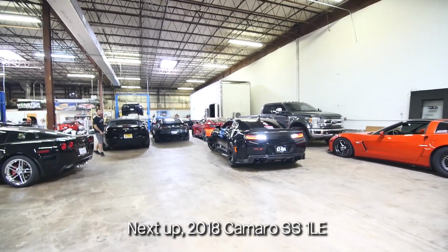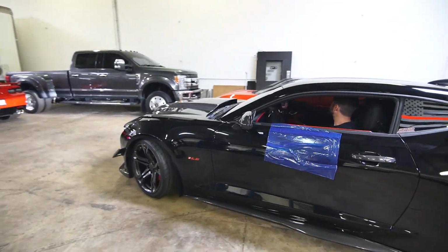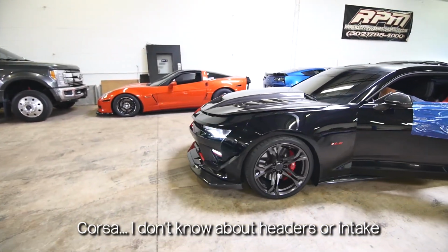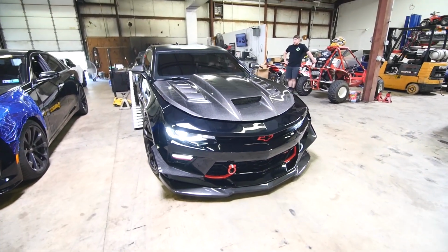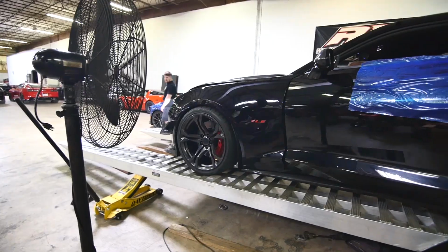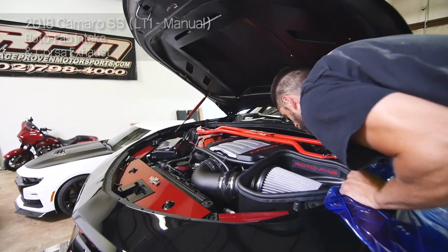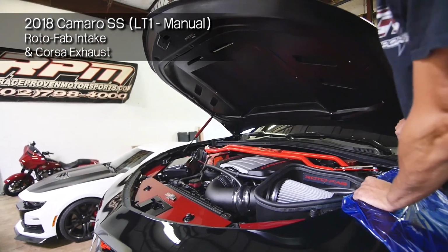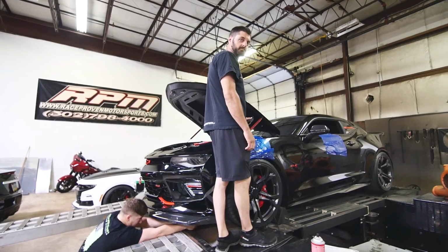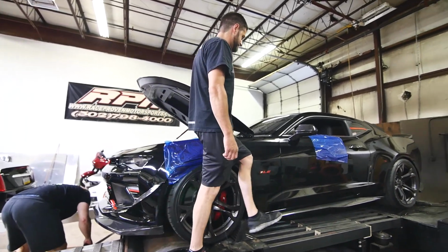Next up, 2018 Camaro SS 1LE. Sounds like it's got some stuff done already. Of course, I don't know about headers or anything. Nope. Alright. Intake and mufflers. Intake, Corsa, manual. 428. They're pretty solid. Yeah. I'm picking 420. Okay. I left it open there for you.